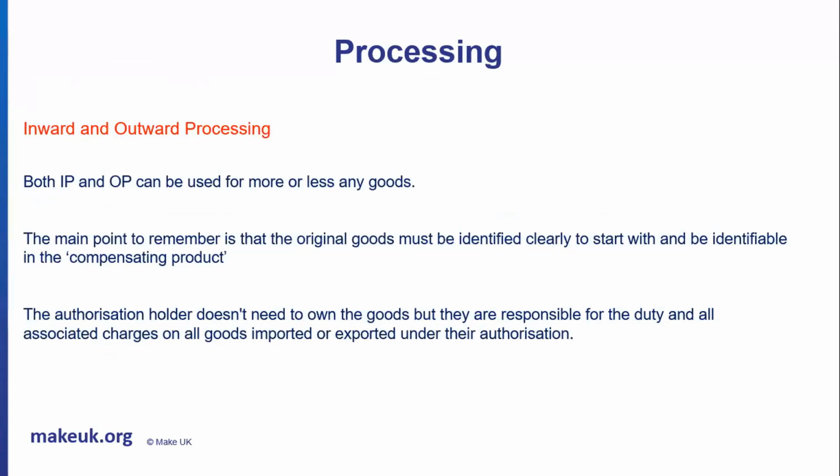Unlike the rules of origin, the processing side of it is a lot less restrictive, and some of the processing can be quite minimal. Bearing in mind there is a difference in that under rules of origin, the processing has to be significant enough to change the goods. But under inward and outward processing, that's not quite the case. So for those businesses who don't meet the rules of origin and who are looking for processing of goods inwards or outwards, it'll be worthwhile to look at inward and outward processing.